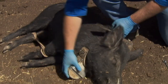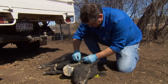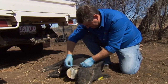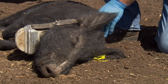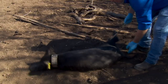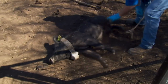So far, he's recorded data on more than 120 pigs at 4 locations in New South Wales and Queensland. But this is the centrepiece of the research project, GPS satellite tracking collars that can record where pigs go and when they go there. This collar will take a GPS point every half an hour, and then every 6 hours, it'll transmit up to a satellite and come back to us. The early results have been groundbreaking, and the project has been expanded to 9 locations in those 2 states.